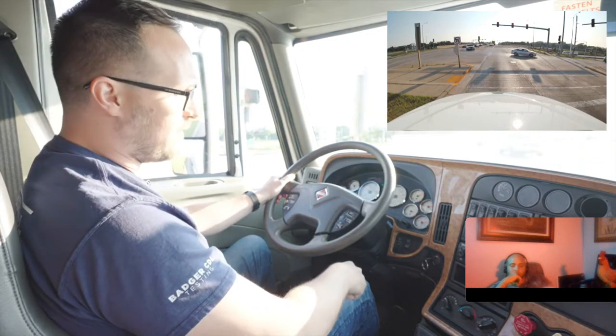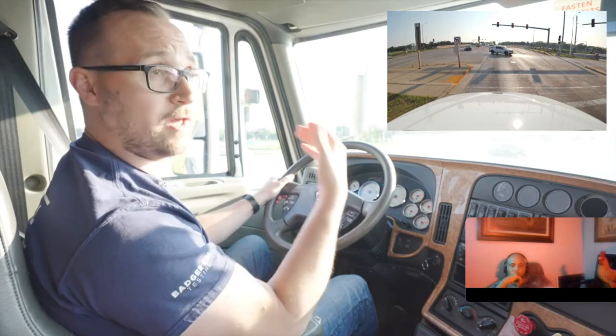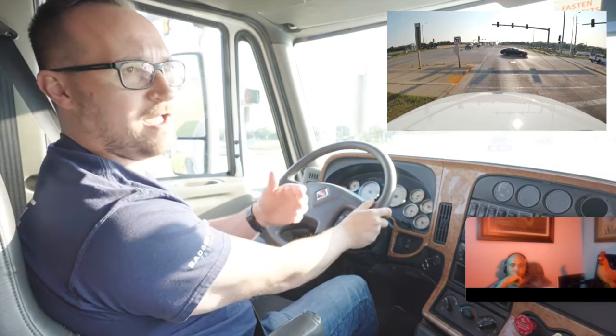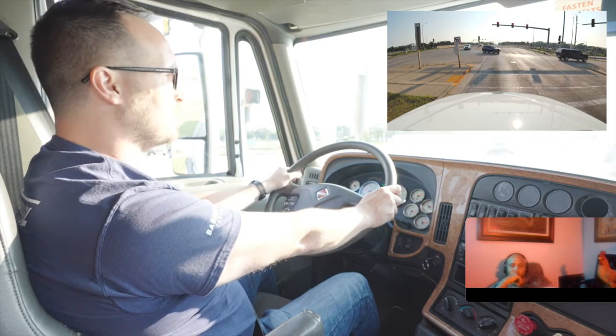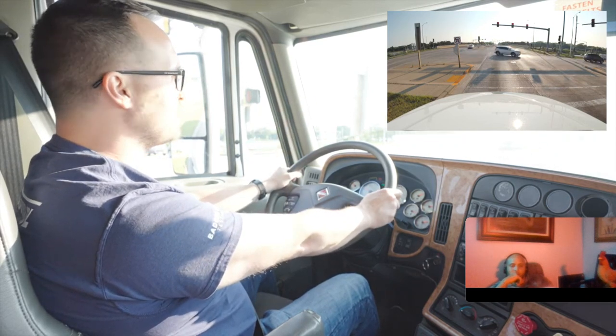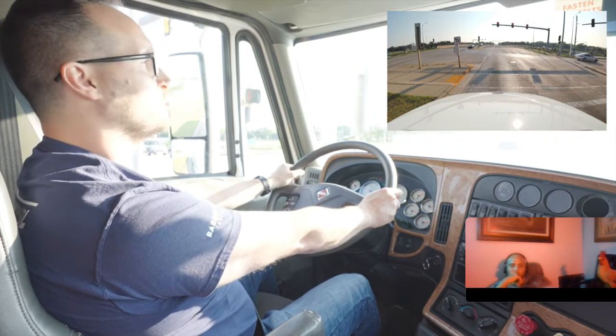I have to make sure my foot's on the brake and it's pressed down pretty firmly so I don't roll back into the cars behind me. As we wait for the light to turn green, I keep my hands on the wheel and I browse the intersections looking for trouble or hard traffic.